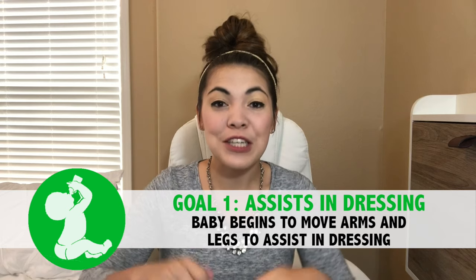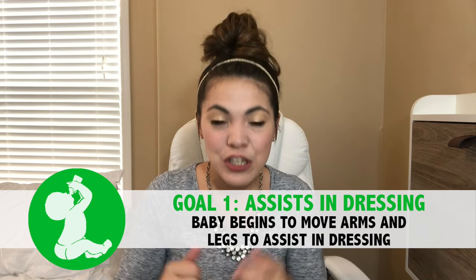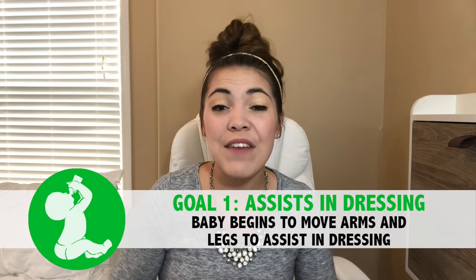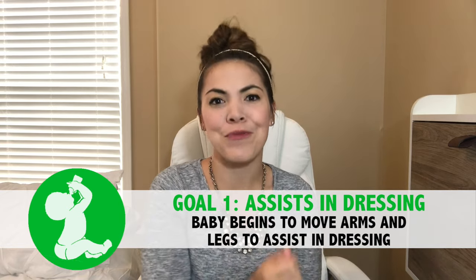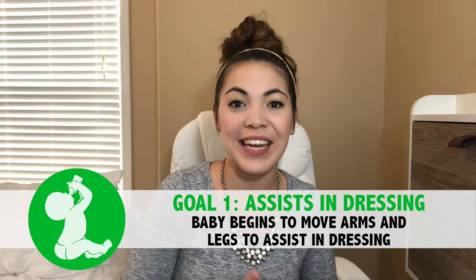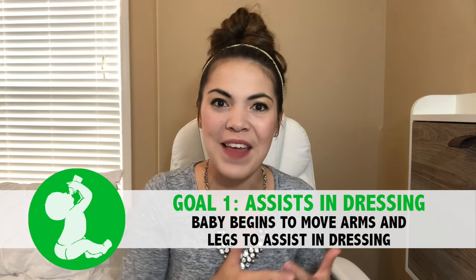For example, put your baby's shirt over their head and pause. Your baby will likely begin to try to push her head through or pull the shirt down herself. You might even lift their arm up and begin to put their arm in the hole and see if they will anticipate pushing their arm the rest of the way through. Begin the motion and pause for anticipation. Over time, your baby will start to assist you more and more with that dressing process.